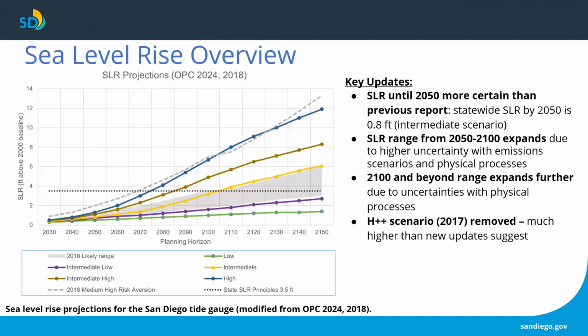For California, sea level rise projections are established by the Ocean Protection Council. This June, Ocean Protection Council adopted updated guidance that includes 5 scenarios, shown here on the chart. Scenarios are designated by different colors. For 2050, there is more certainty to how much sea level rise we anticipate in a narrower range of projections. Roughly around 0.8 feet is anticipated.